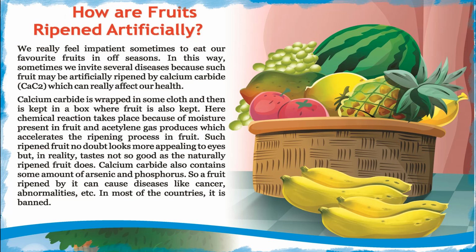Calcium carbide also contains some amount of arsenic and phosphorus, so a fruit ripened by it can cause diseases like cancer, abnormalities, etc. In most of the countries, it is banned.